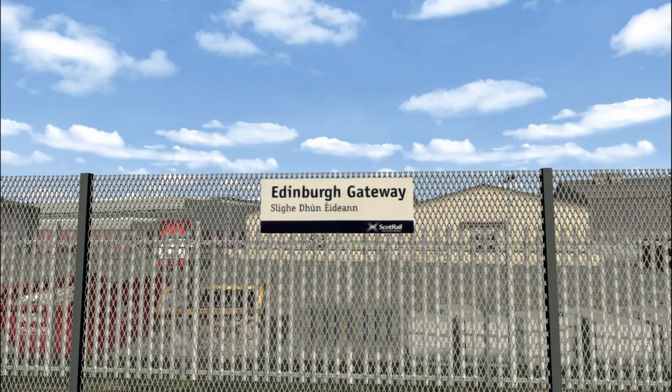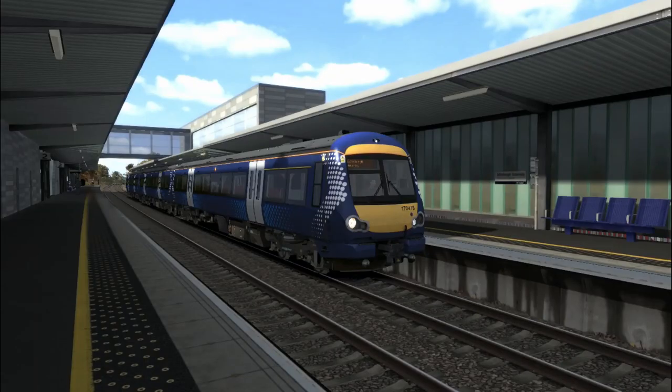The station opened on the 11th of December 2016 to serve as an important interchange with the Edinburgh Tram Network and the nearby International Airport of Edinburgh. The station gets 3 trains an hour from Abellio ScotRail, 2 trains for the Fife Circle line via Kirkcaldy or Dunfermline, and 1 train for Perth, Dundee or Inverness.